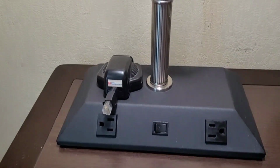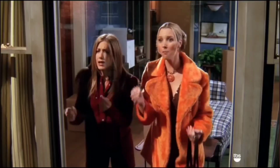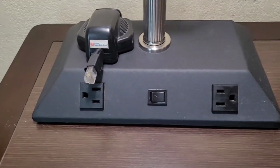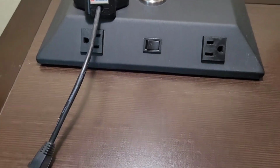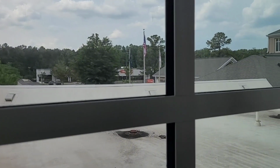Alright, and right here we've got a lamp. So that's what this lamp looks like, and this tilts to change the light direction. This has no USBs, but we've got two plug-ins and a retractable computer cord there. We've got a pretty large window here with attractive draperies. And here's my view from the window. Hey, it's the roof. Imagine that.